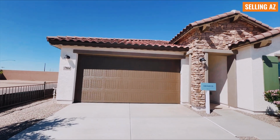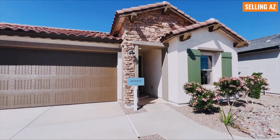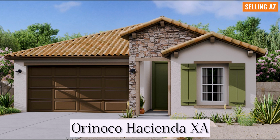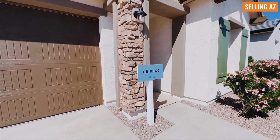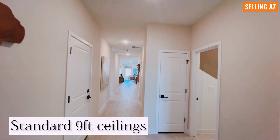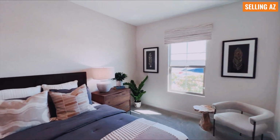Absolutely beautiful day today, guys. Here is the Orinoco floor plan. I'll go ahead and put up the different kinds of elevations, but there are 4 different elevations that you can choose from with the floor plan. So again, this is 5 bedrooms.